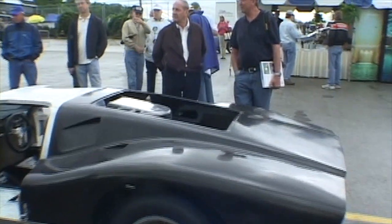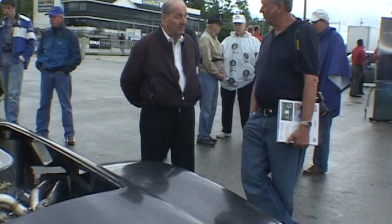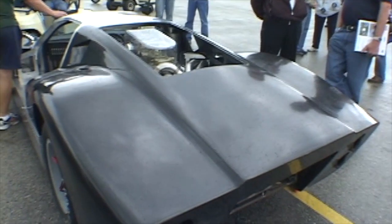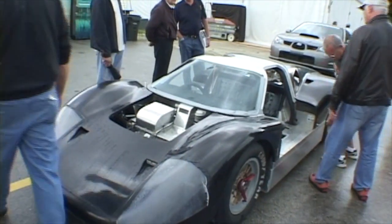Oh, it's going great. We're going down here to look at Mike Teske's car. Here, Mike Teske, the man on the right holding the book, and his group are in the process of building a limited number of continuation or replica Mark IV cars. And they're here this weekend displaying their first prototype chassis.